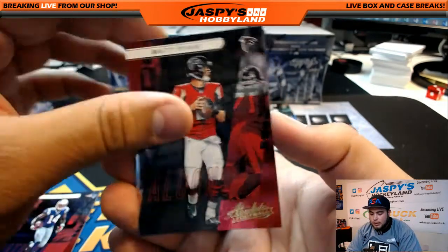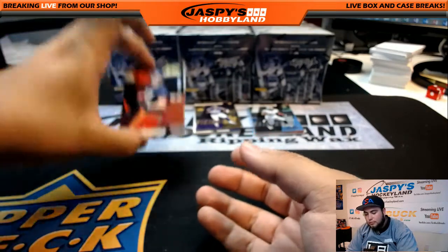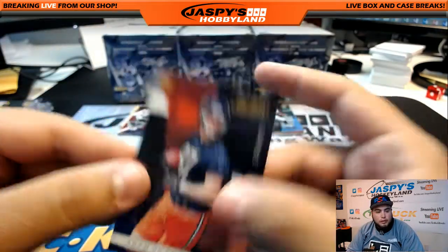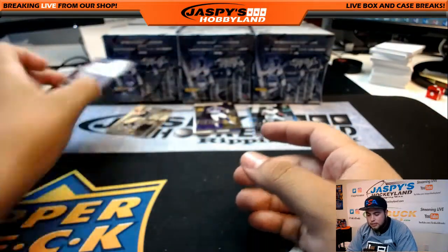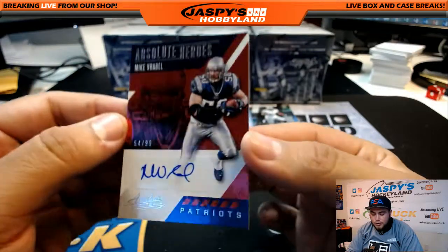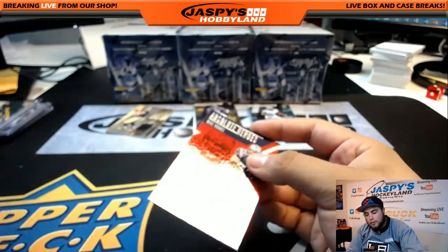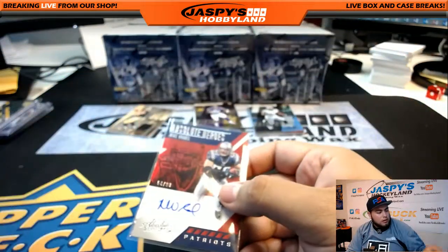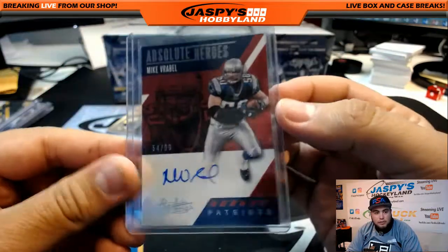Brandin Cooks, Matt Ryan, Panini Blitz. Adam Shaheen, 348 of 499 for the Bears. And All Absolute Heroes, Mike Vrabel. That is 54 of 99. But I think Vrabel is the defensive coordinator for the Houston Texans, I believe.